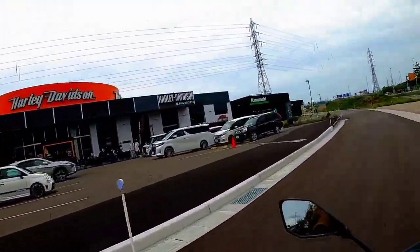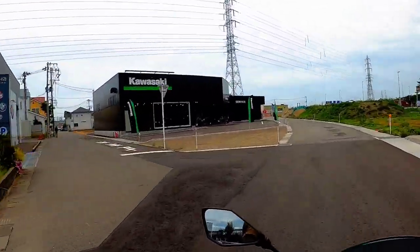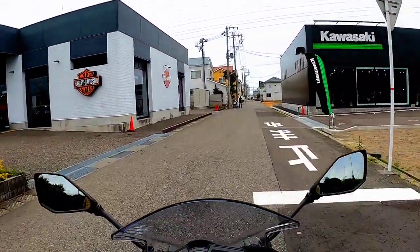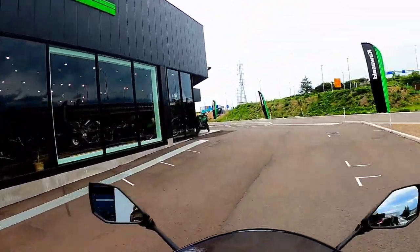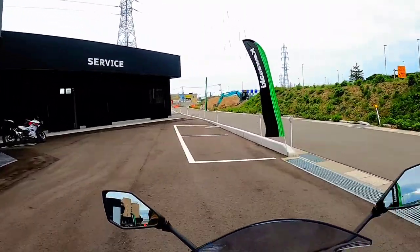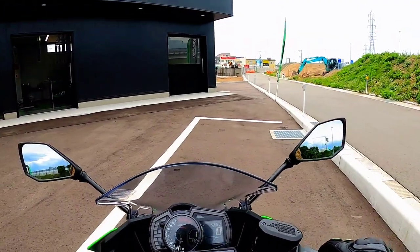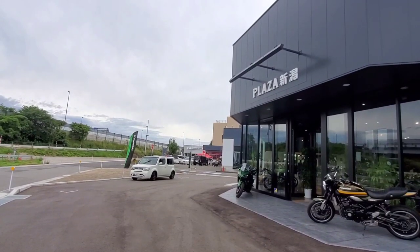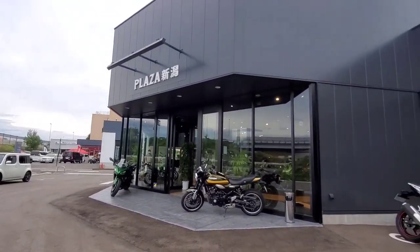So now I reached the Kawasaki Plaza. There are other bike stores as well, like Harley Davidson, BMW, Ducati, all together. So this is Kawasaki Plaza, Niigata.